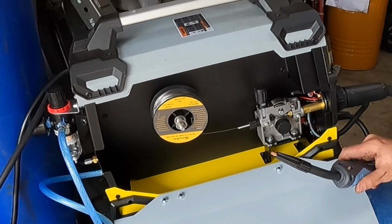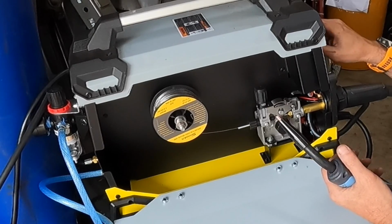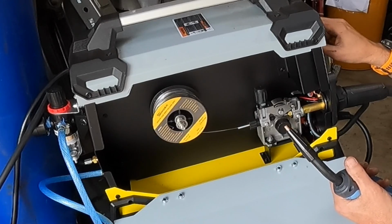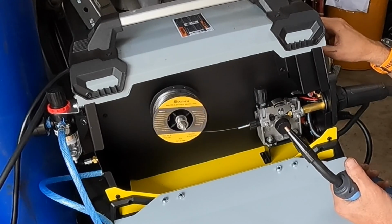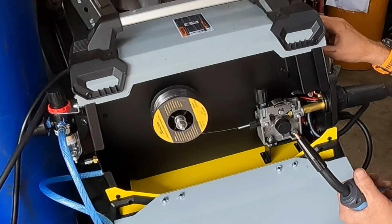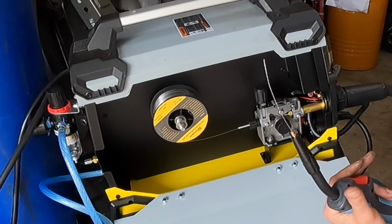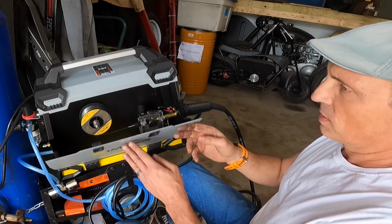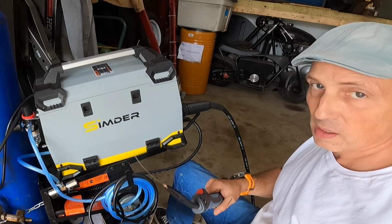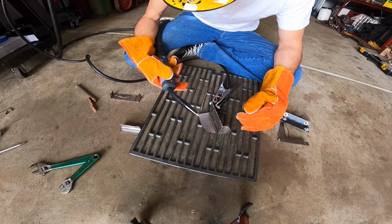So now, if we could turn up the feed rate, that way we can load the gun up a little quicker. Oh, there we go. All right. Let's get ready to try some flux core welding. Okay, well, here goes nothing.